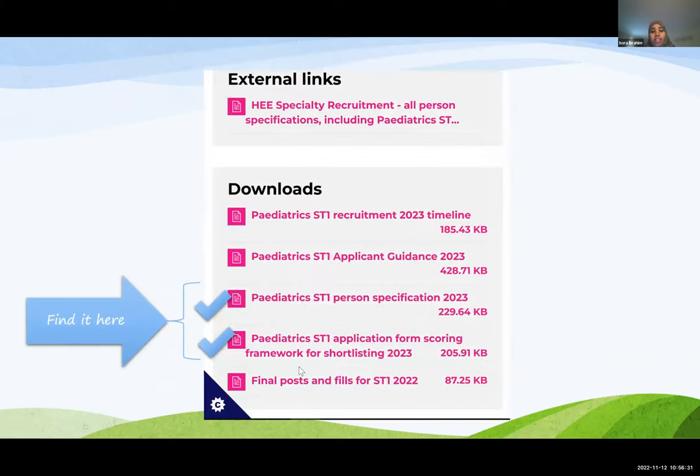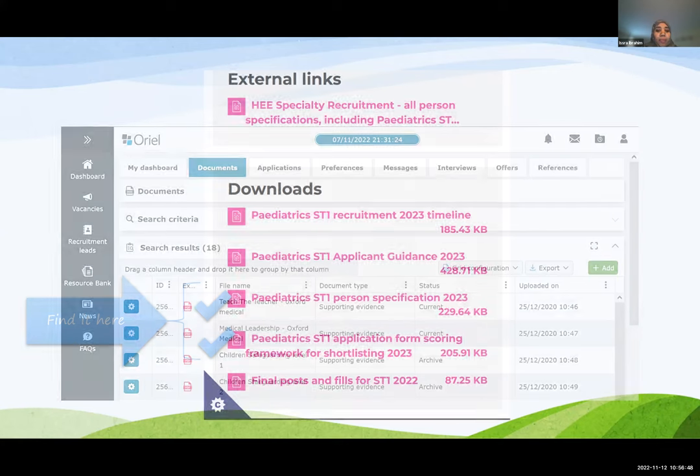So where to find these? Again, pediatric ST1 personal specifications. This is in the last three slides we spoke about, on application shortlisting. So you'll find this information there. It is very important to look at it while filling in these white spaces.